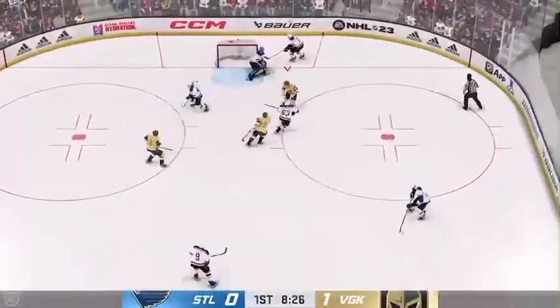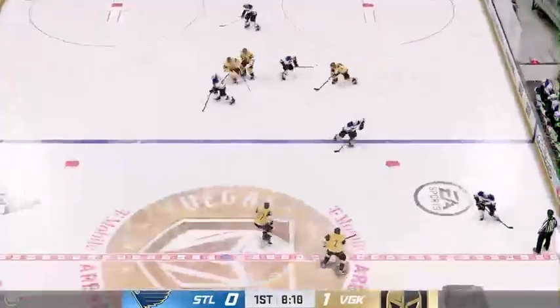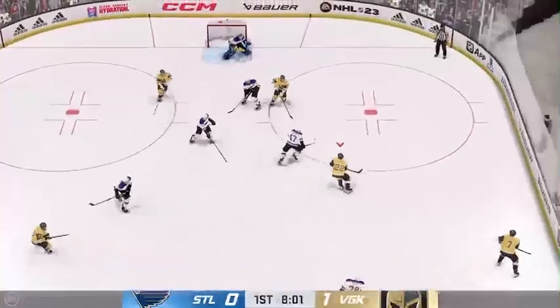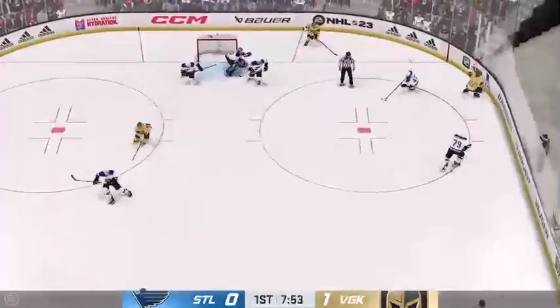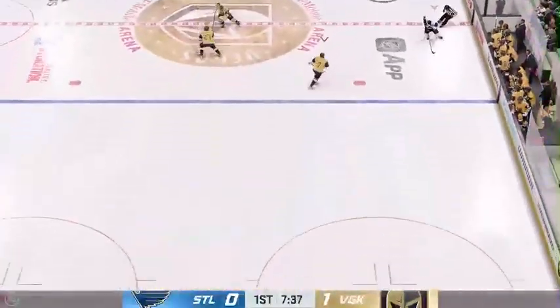You know he'd like to get it here. The Blues will play the puck from behind the net. And now it's grabbed by Krug. Forces the turnover and comes up with the puck. The Blues have it against the wall. St. Louis with possession in their own zone.